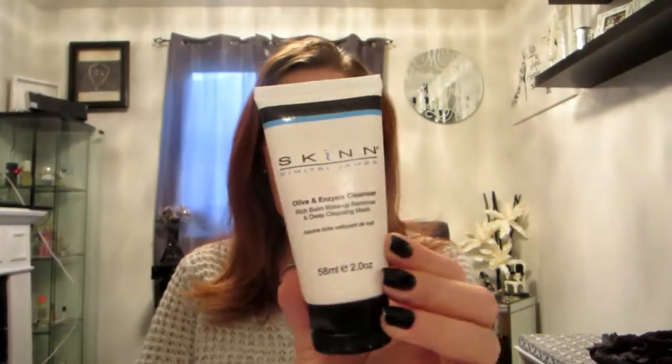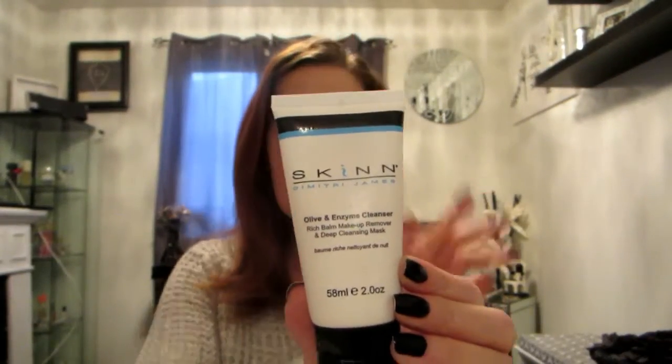When I go to have my shower, I do use a makeup remover cleanser. I like to use this one. This is the Skinn by Dimitri James. It's an olive oil and enzyme cleaner. I find it's very gentle. It doesn't have a funny smell. It rinses off easily, and it gets my mascara off, which is a feat in itself for most makeup.